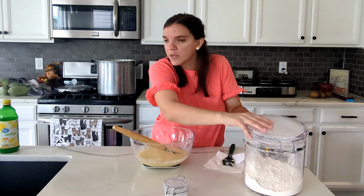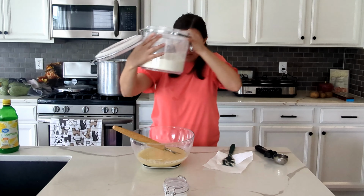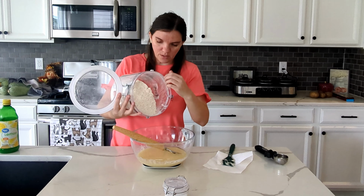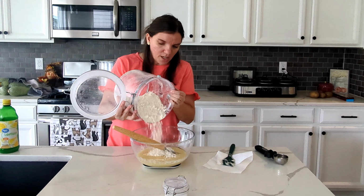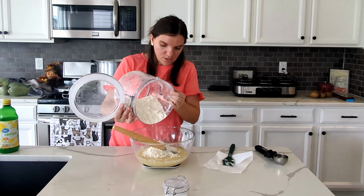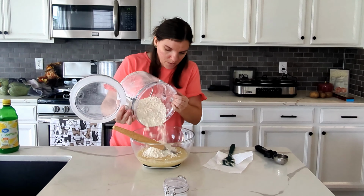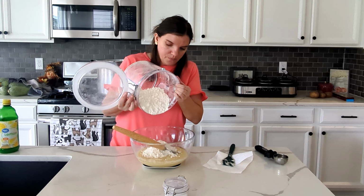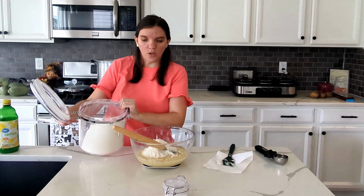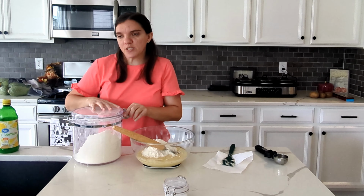So for flour, we need 200 grams. Maybe it's a double tap. Maybe that's what it is. Okay, let's try not to overdo it. We have to go a little over 200 because everything else was a little over, but I don't want to put way more than needed in here. Okay, 206. And then how much baking powder?